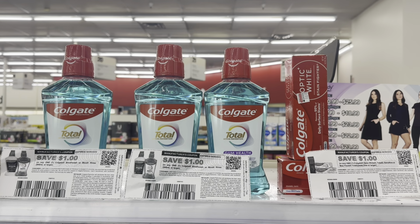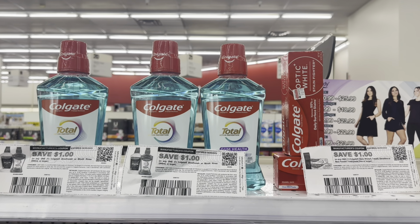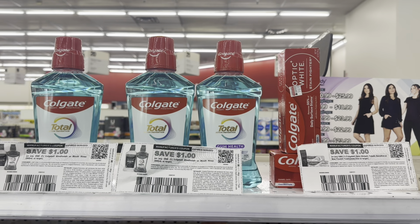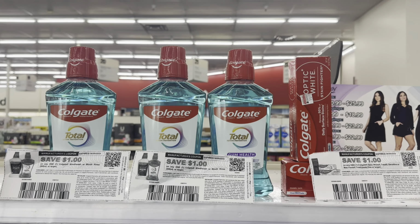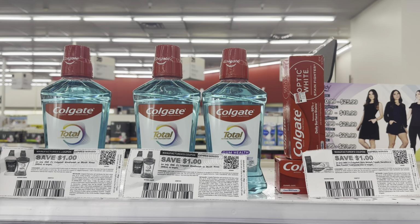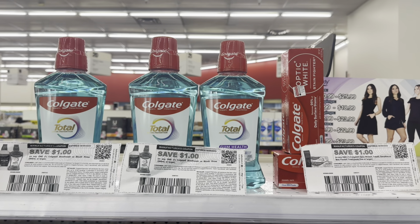The 5 coupons and the CRT will take off $17 and you pay $9.85 and get 5 back for the spend 15, $4 back for buying 2 Colgate toothpaste. That will end up making these 5 just 85 cents or 17 cents each.